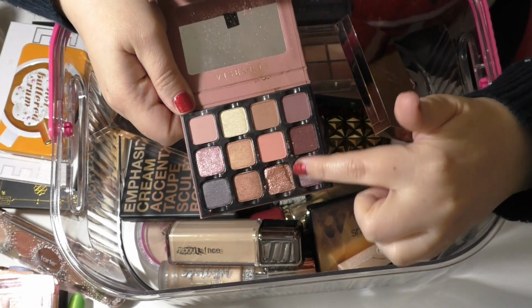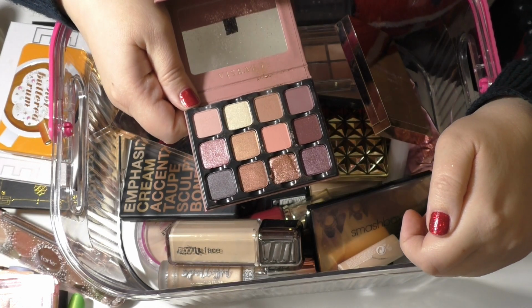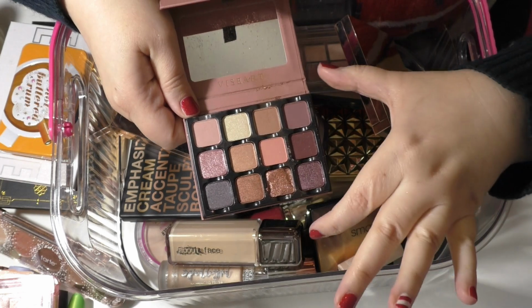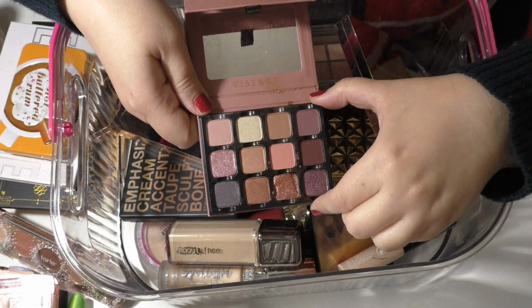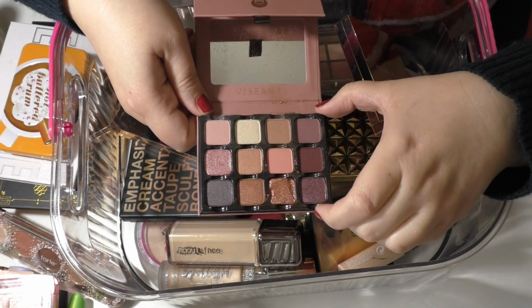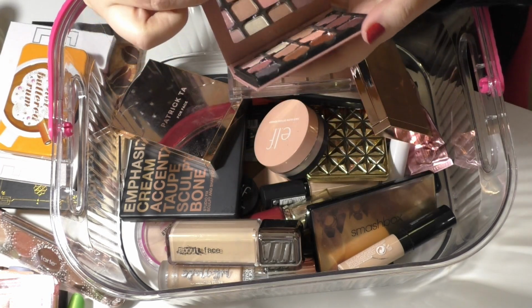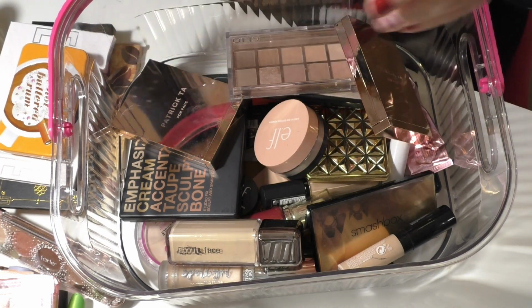All right, this Viseart Paris Edit was kind of a tricky one to decide, but it came damaged. You can see this one's already broken. It was like that when I got it. The pans are kind of in here a little bit wonky. This is a pretty palette, but I do have another Viseart palette that has similar shades that I like better, that has larger pan sizes. So I'm gonna go ahead and let this one go, just because I think it's a little bit harder to use.